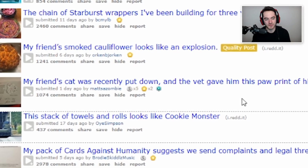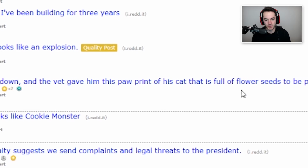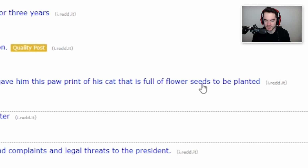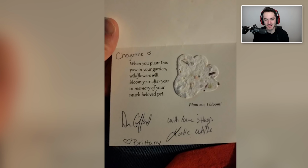My friend's cat was recently put down and the vet gave him this paw print of his cat that is full of flower seeds to be planted. When you plant this paw in your garden, wildflowers will bloom year after year in memory of your much beloved pet. That's kind of sad. I mean, it is sad.